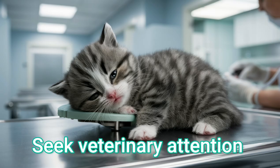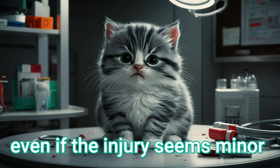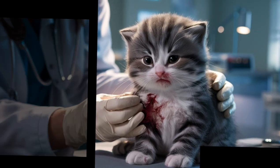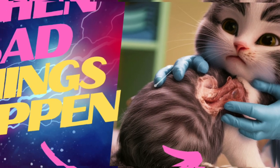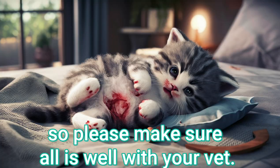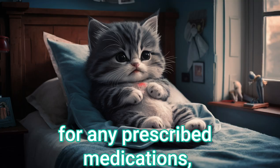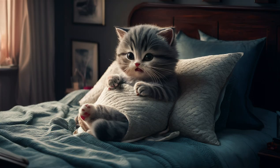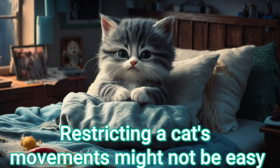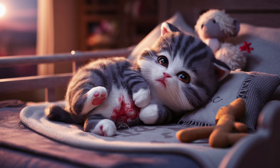Seek veterinary attention. Call your vet immediately if your cat is injured, even if the injury seems minor. Cats are experts at hiding pain and internal injuries may not be obvious. Internal injuries are not visible, so please make sure all is well with your vet. Follow your vet's instructions carefully for any prescribed medications, bandage changes, or restricted activity during the healing process. Restricting a cat's movements might not be easy. We'll take a closer look at that in a moment.